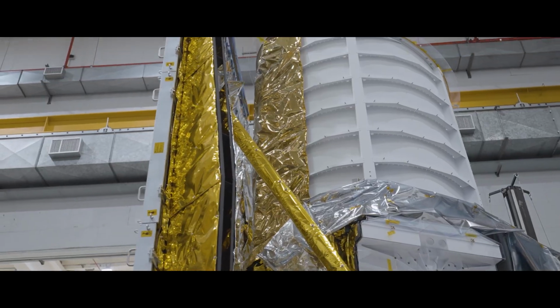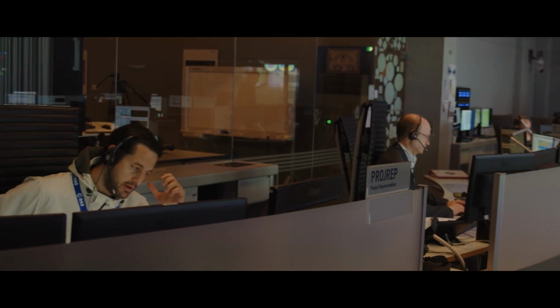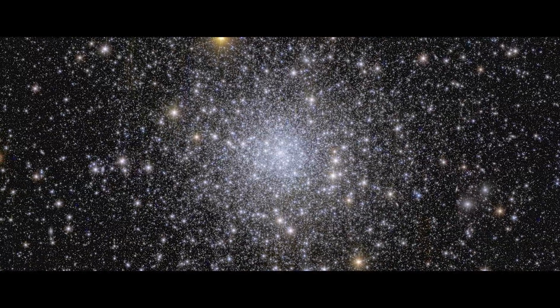Euclid is kind of a big deal. The excitement in the astronomical community about these images is real, as summed up by one Euclid project scientist. So let me take you on a tour through Euclid's first light images one by one, starting with our map.